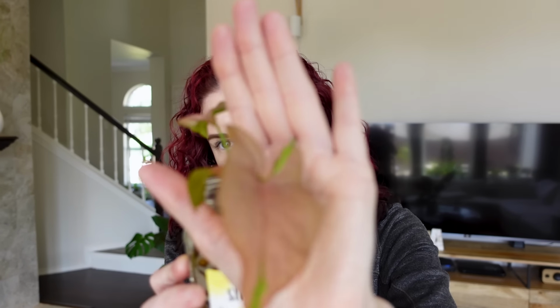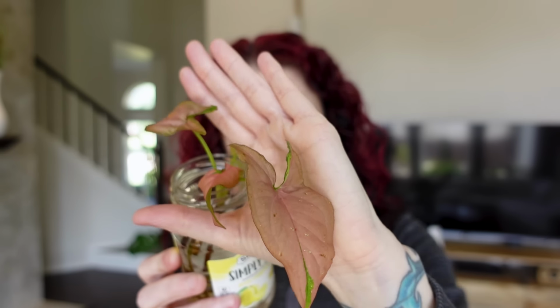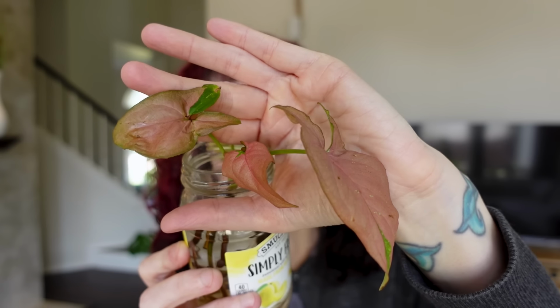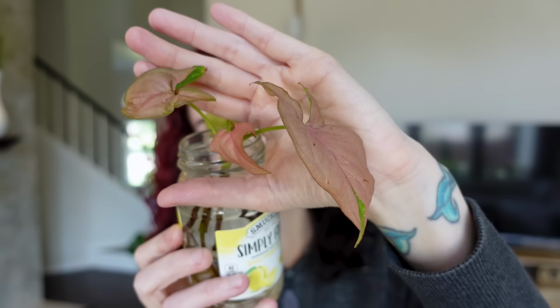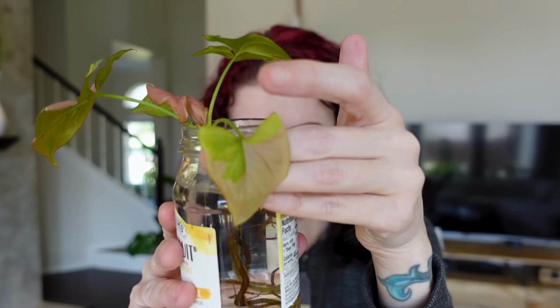I will say though, you guys, this plant is looking a little bit less like a Syngonium tricolor to me right now, and a little bit more like just a pink splash or pink Syngonium. So I'm hoping that we're going to get some more green going on here with some of the newer leaves that come in, because this one's about to probably die off through this process, because like I said, right now it just looks nothing like, let me grab my other one.